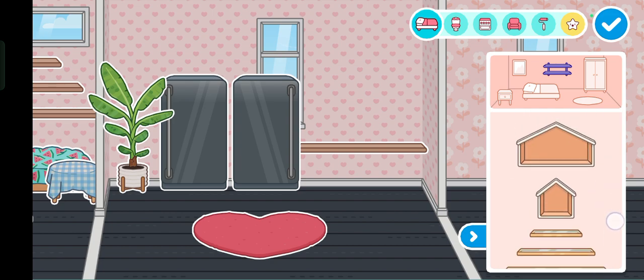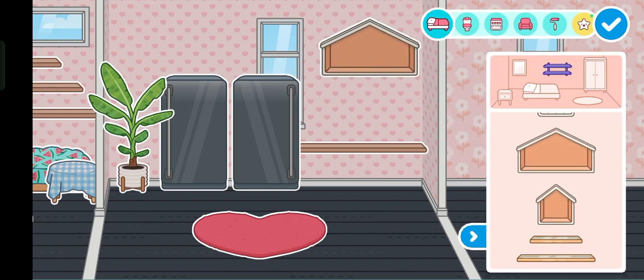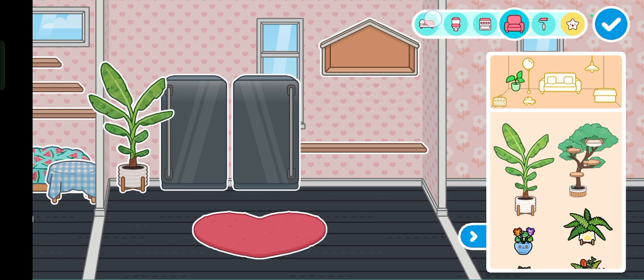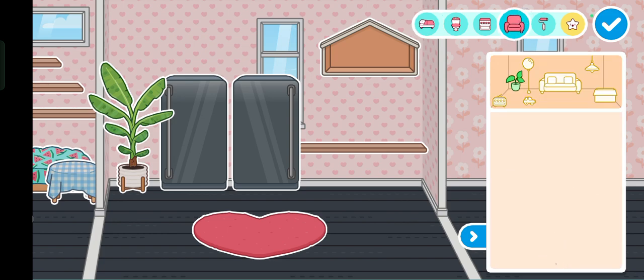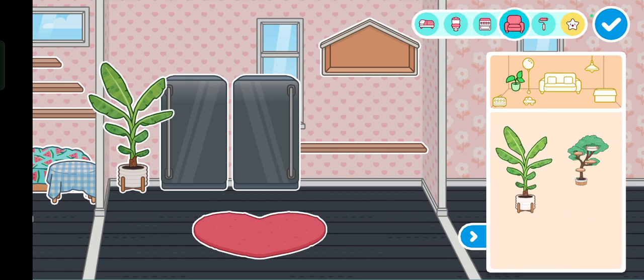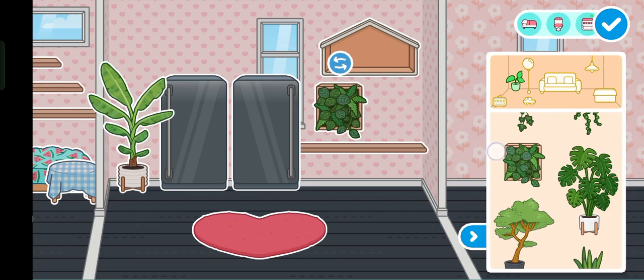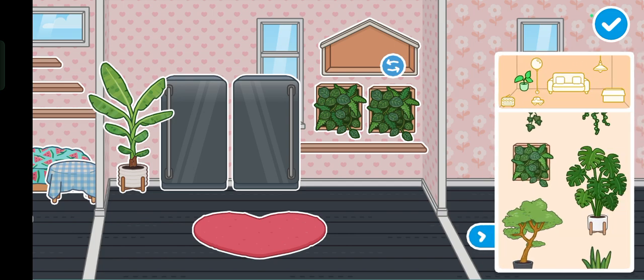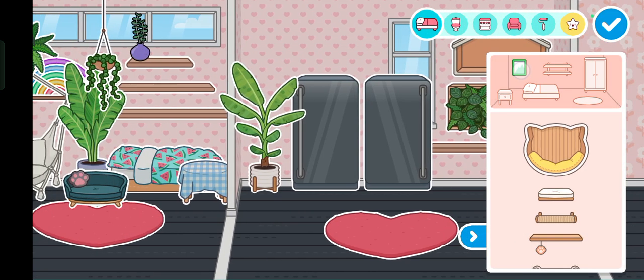Never mind, looks the same. How about this one? That looks awesome. Awesome. Let's add some plants. This will be so, so good. Now, let's add this. Some lights. I mean, I'm gonna add a painting if you want.